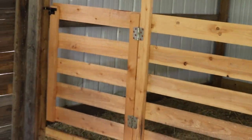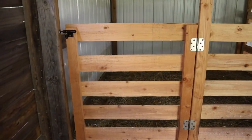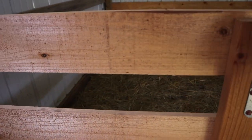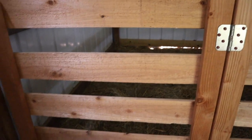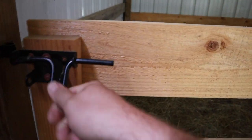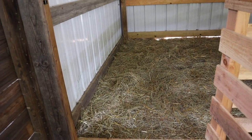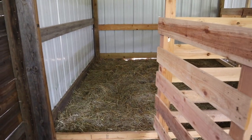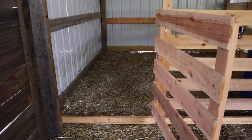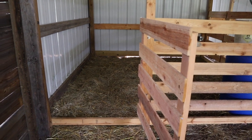Alright guys, so here is the stall where I'm going to start feeding these kids in. And I'm going to try to take this gate off, I think, and then put that little creep feeder gate in its place. I don't know if I need to take it off. Maybe I can just leave it to the side. I might just leave it mounted on its hinges and just leave it open, or screw it to where they can't push it shut. I can always take it off later if it doesn't work out.